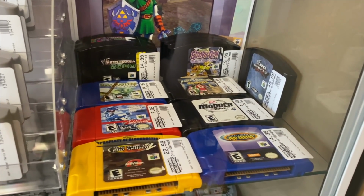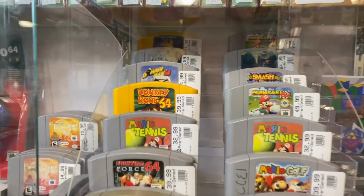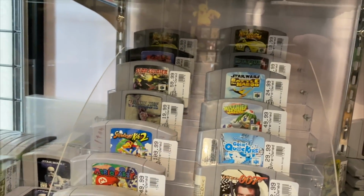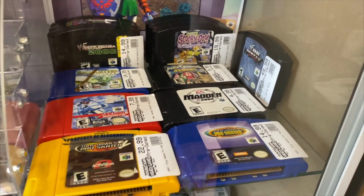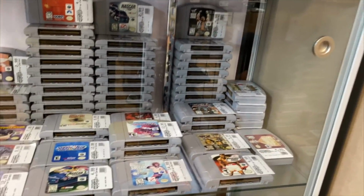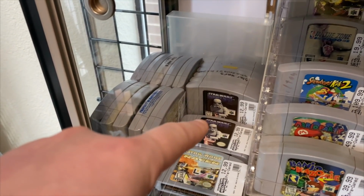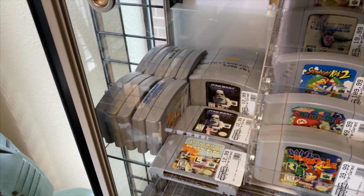These are all of the color variant ones that are not on the shelf. There's Donkey Kong and Earthworm Jim there, and Fighter's Destiny 2 there's black cartridge, but these are all the other ones, basically just the cheaper ones. And then we have all these more good ones right here on this shelf. This whole little section, it's all Shadows of the Empire and Star Wars Racer.